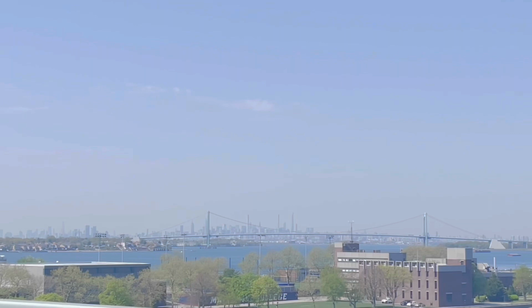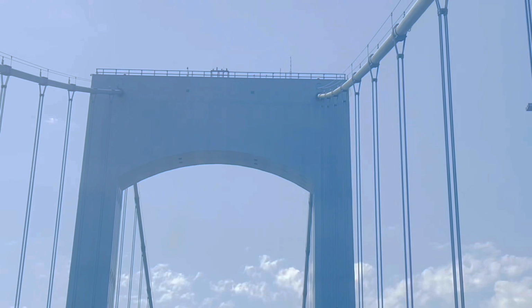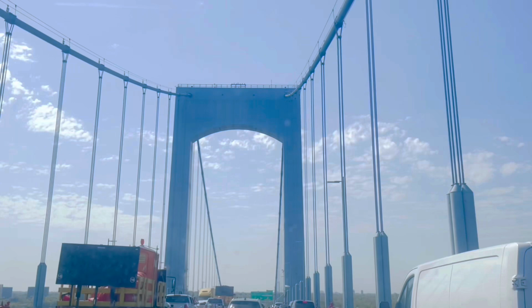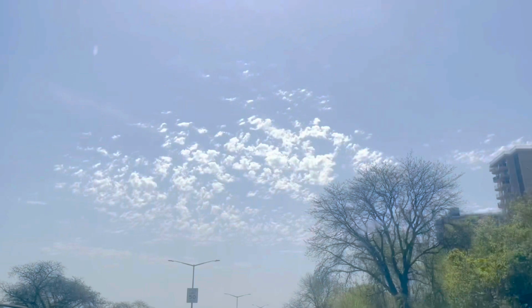So just a really lovely day, and I really love when you go somewhere and you're enveloped in this volume of beauty and all these different structures. Like you've got the softness of the clouds juxtaposed with the strength of the bridge and things like that.